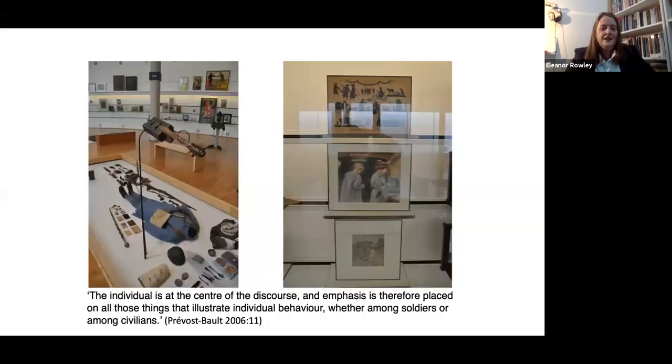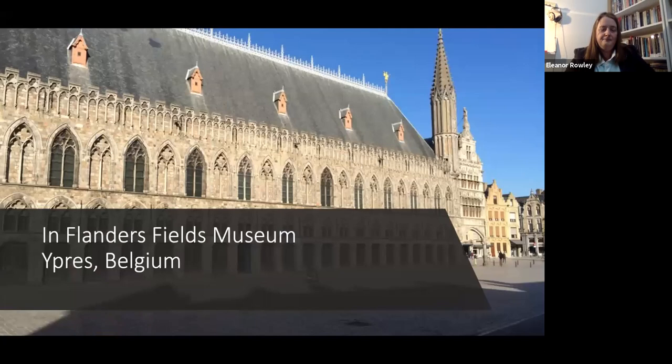I'll move on now to In Flanders Fields Museum in Ypres. And unlike the Historial at the Somme, this museum was not the first one in its location to commemorate the First World War. So the city of Ypres has long been a centre for battlefield tourism, and there have been war museums in and around Ypres for most of the last 100 years.